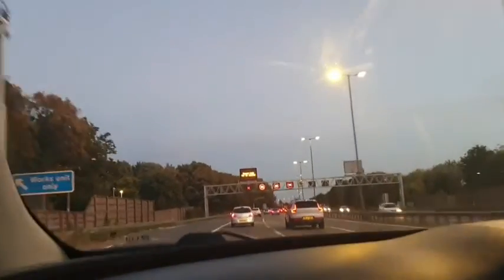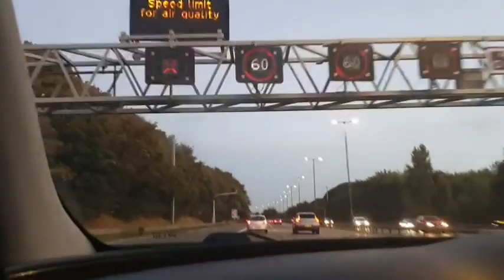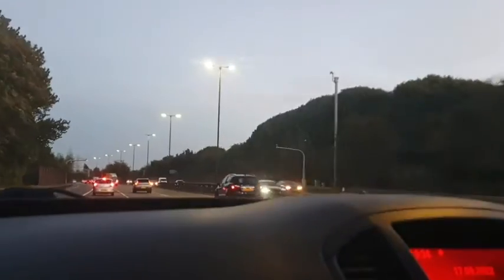Works unit only. Speed limit for air quality. In 2 miles at junction 6, use the left lane to take the A38 exit to Birmingham NE Lichfield. Speed limit for air quality again.